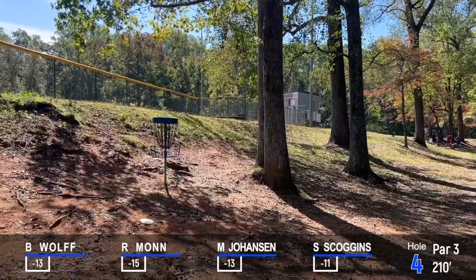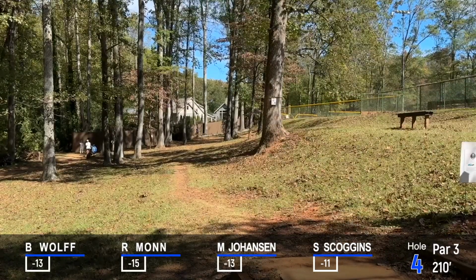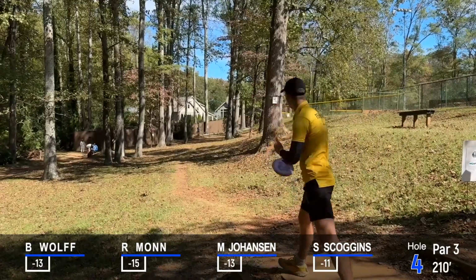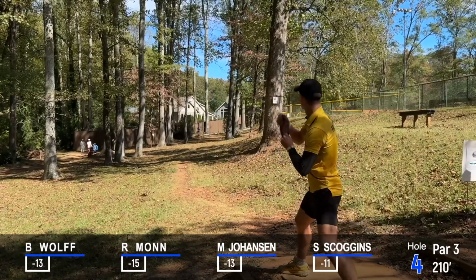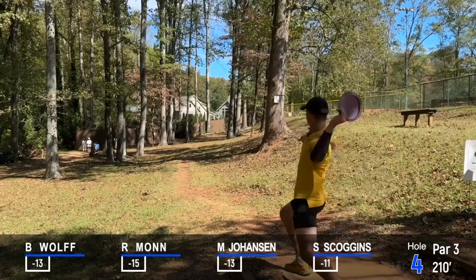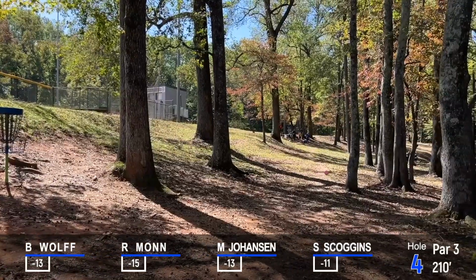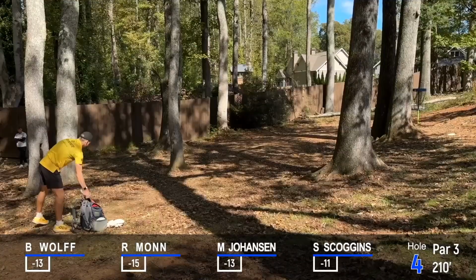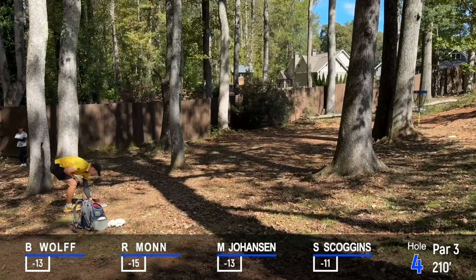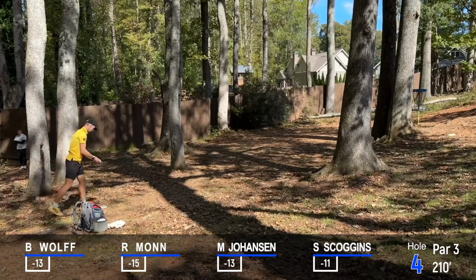And of course, Steven throws a backhand just to mix it up. And I'm sure Mr. Wolff will throw something overhand. Oh, what are you doing? Obviously not what he wanted. But it sure is fun to watch him throw those things.